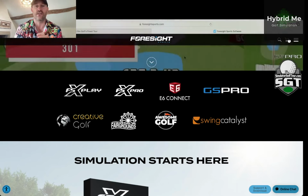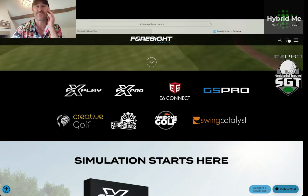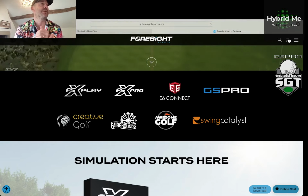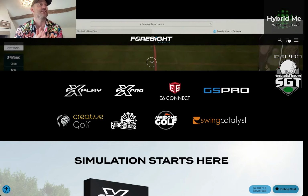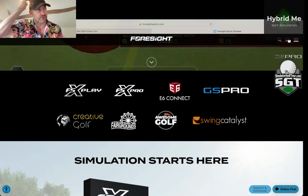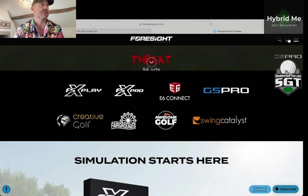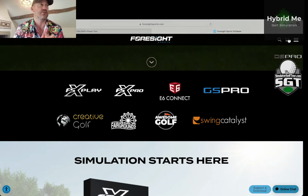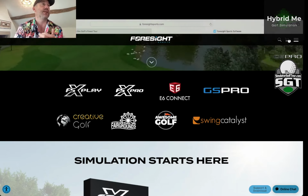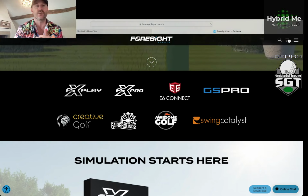But look at that. GS Pro listed on the Foresight Sports website. Who would have thought? But it's fantastic. The news came out that there is an official integration now between Foresight and GS Pro. Huge congratulations to GS Pro, just showing their presence in the market, that one of the biggest players in simulation wants to and needs to integrate with them, and that's fantastic. So those of you out there using the Foresight devices, you now have an official connection that you can use.